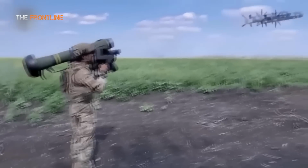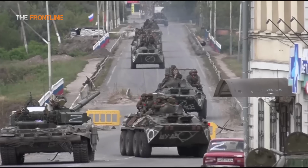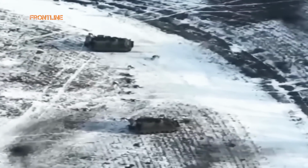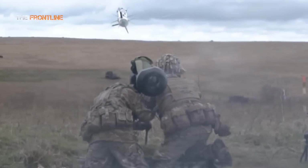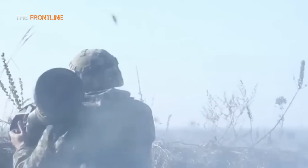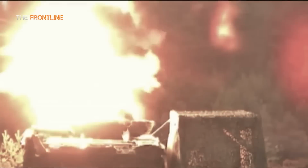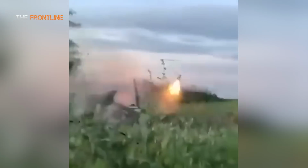Ukrainian small combat units, equipped with the West's most advanced anti-tank systems, have been able to take advantage of the terrain they are familiar with and move to positions where they can attack Russian convoys. One such system is the FGM-148 Javelin, a state-of-the-art portable fire-and-forget anti-tank system that can lock onto and hit moving targets from a distance of 8,200 feet, 2,500 meters.